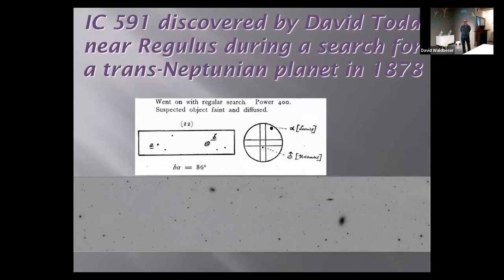Lowell was not the first person to initiate a search for what you might call Planet X, or what I call a trans-Neptunian planet. He was not the first. There had been a photographic search earlier by the director of the Harvard College Observatory. But even before that, in 1878, there was a brief visual search for a planet soon after Uranus was discovered.